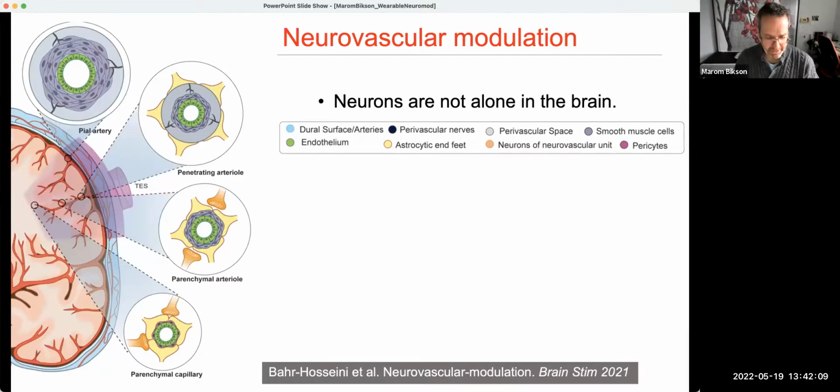And so just to put a pin on it, the notion behind neurovascular modulation is that neurons are not alone in the brain, of course, right? There are other things in the brain. There are blood vessels that are formed of endothelial cells, there are glial cells which are tightly coupled to the blood-brain barrier itself. There are, for the larger blood vessels, nerves that specifically innervate them. We have many kinds of blood vessels, from the penetrating arterioles to the meninges itself, which is going to get a very high level of current whenever we stimulate, and has a lot of blood vessels, and so on. And so you have this rich target base.